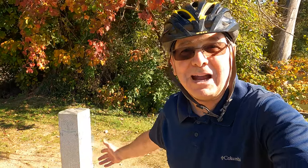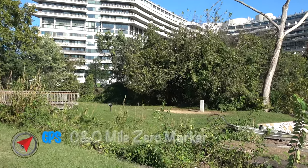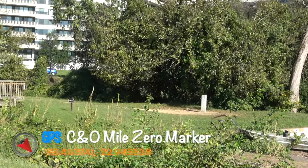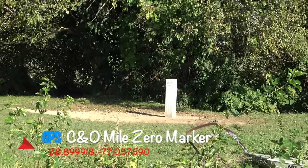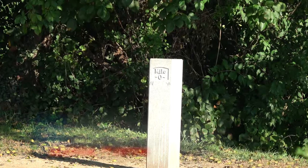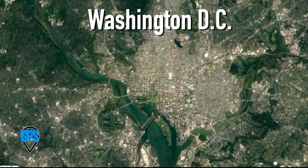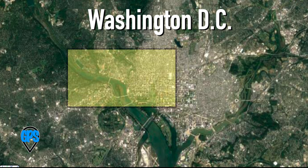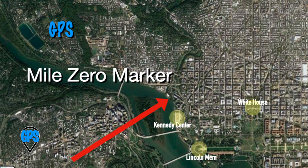And here it is, mile zero marker. We've already found it. Here are the GPS coordinates that you may enter on your phone to help find the mile zero marker. It's in Northwest DC, next to the Georgetown waterfront. You may want to save a screenshot of this map and GPS coordinates to take with you.